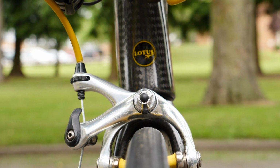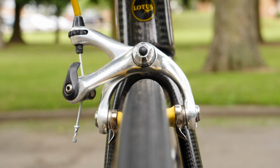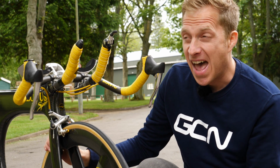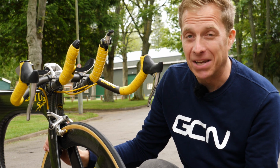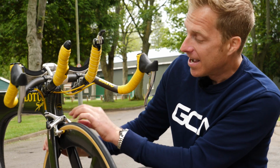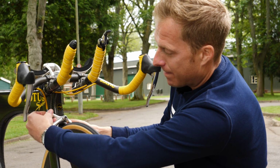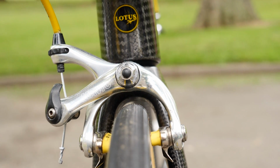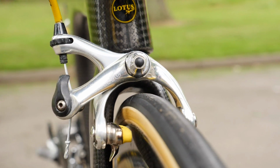Now, stopping power, that again is provided by Mavic in the form of these brake calipers. For many of you out there, you may not realise that Mavic were actually a groupset manufacturer. And well, if you had a Mavic groupset on your bike, generally it meant you had quite a bit of money because they weren't the cheapest of things, but they looked absolutely fantastic. Just check out this brake barrel adjuster here on the front. It was actually built in within the actual machined part of the caliper there, as opposed to being on the top like most of the systems we see are.